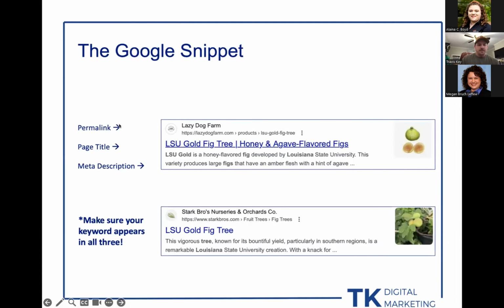So the first thing we have here is what we call the permalink or URL. Different website builders call it different things. This just shows the link to that particular product page. Then you have the page title. Some websites will automate what shows up here, but I always recommend going in and writing this yourself, writing really descriptive page titles. And then we have the meta description, and Google gives you, I think, around 160 or so characters for this. So you want to be using all the real estate that Google gives you with the page title and the meta description.